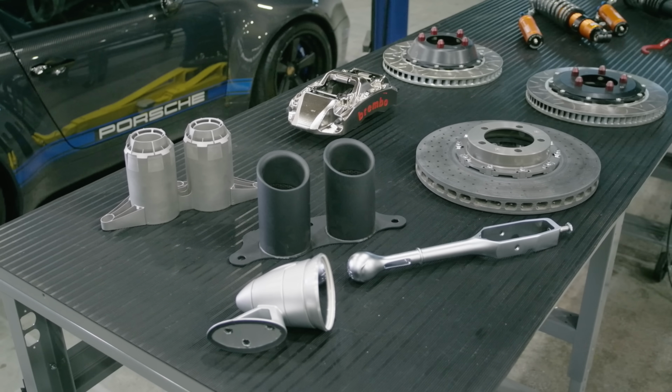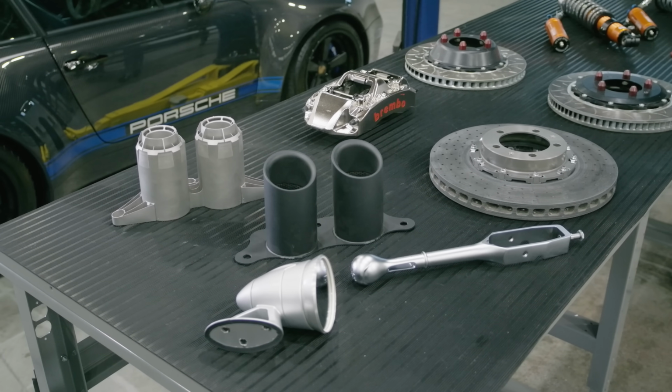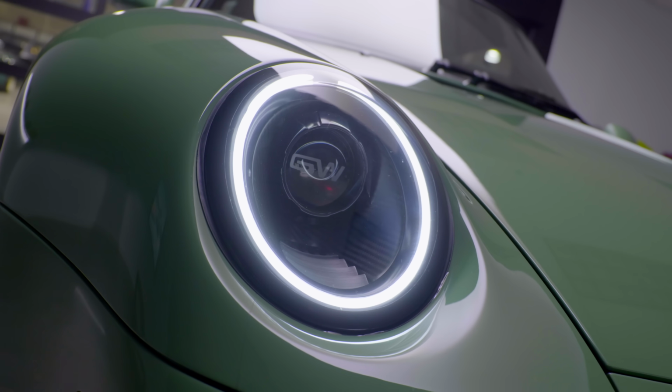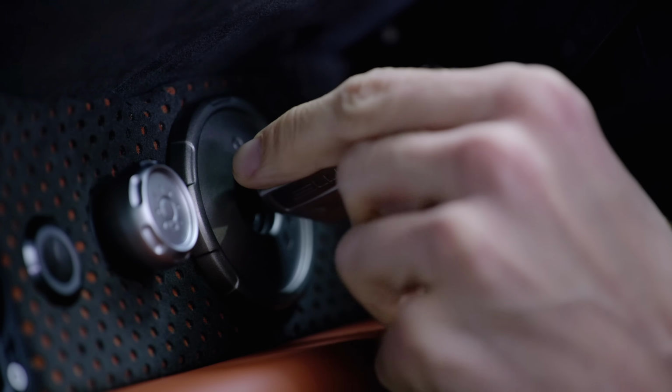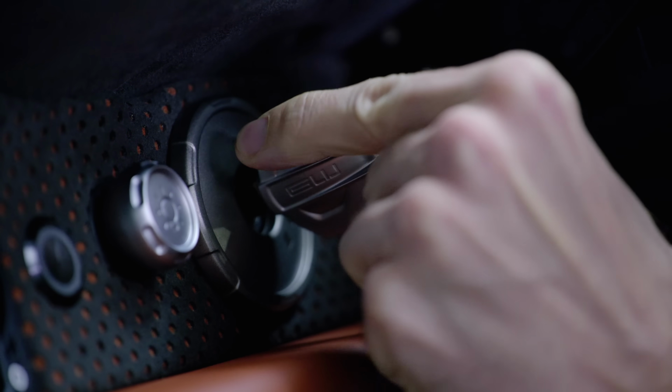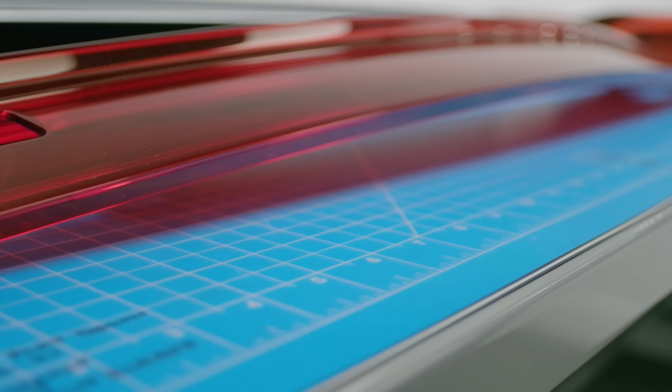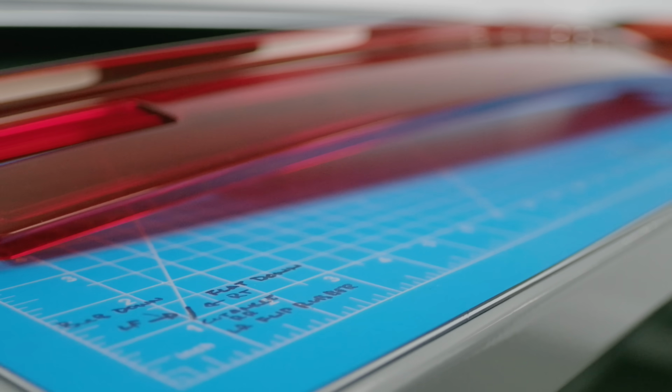Then there are the other details on the car, like the optional 3D printed Inconel exhaust tips, the notch motif that's repeated from the headlights to the dials, the key, a wider version of the original, just like the car, the rear light bar, milled from a beautiful block of acrylic and then hand polished.